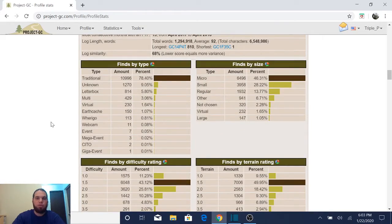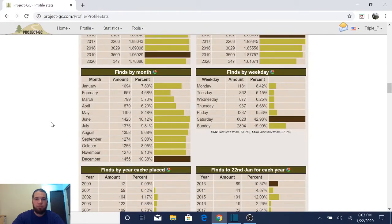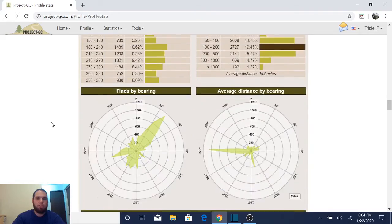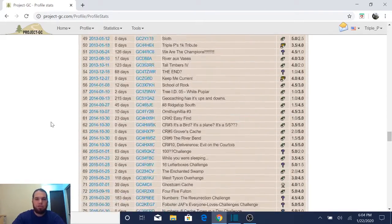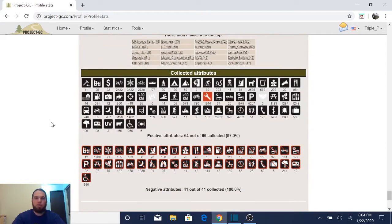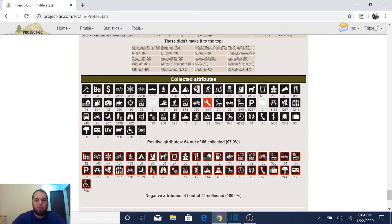And if you keep scrolling down, you'll see all the different statistics that you can go through a little more in depth on your own. But this is a great website for statistics, and as you can see, it has just about every sort of statistic you could ever imagine. One of my favorite ones is the attribute statistic, because geocaching doesn't have that, but it gives you a breakdown of all the attributes positive and all the attributes negative right there on the cache page.